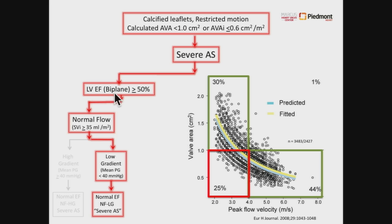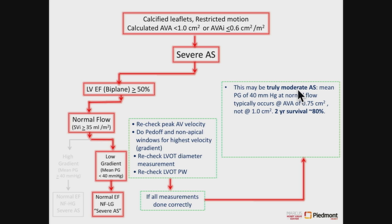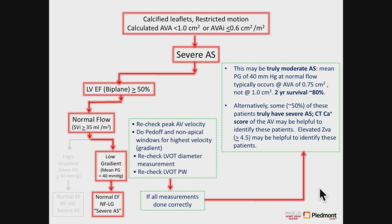So there is enough in the literature for us here. These may be truly moderate AS. The problem is that it may not be moderate AS, because we just said that it may be severe. If they're truly moderate, then the two-year survival is very good. But about 50% of these patients have true severe aortic stenosis, and it's hard to tell the difference based on hemodynamics or echocardiography. And these are patients that benefit from a calcium score of the aortic valve. We know a calcium score of the aortic valve of greater than 2,000 in men and 1,200 in women is very suggestive of severe aortic stenosis, and they don't do very well.